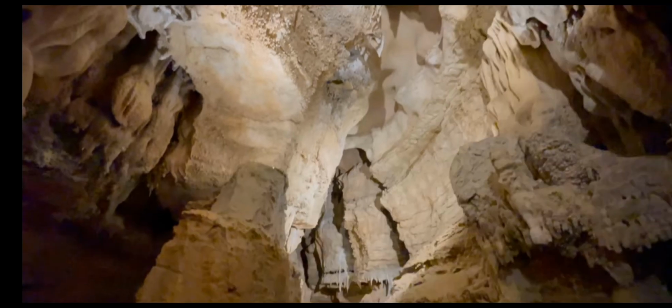And yeah, look up here. This is a right angle. This is a right angle here. You see that? These are structures down here. Was a column up here. It's gone. It's on the floor.